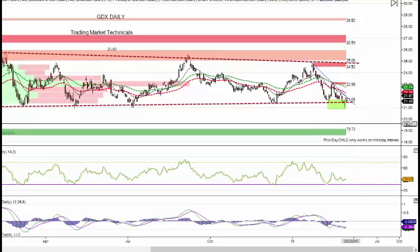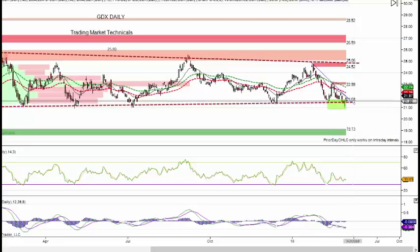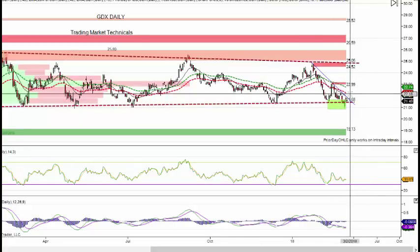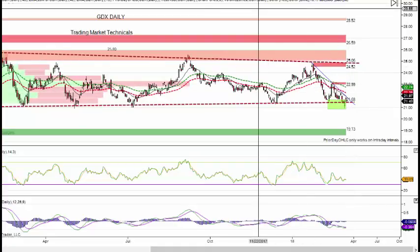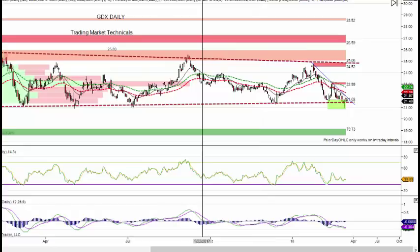If anything, I'd be looking to buy it on a break above these two areas here. But I'm still not looking to do that at the moment. I love gold for a 2018 trade, but I'm not looking for it right now. I want to see it come in a little bit more.